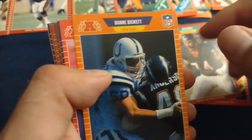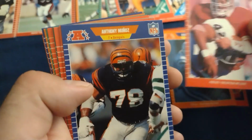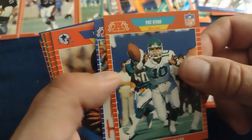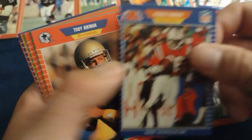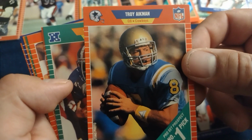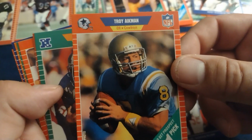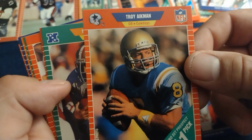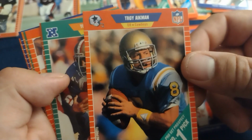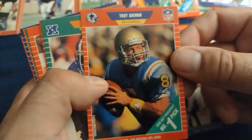Jim Colbert, Dwayne Bickett, Coach Del Rio, Anthony Munoz, Hall of Famer. We pulled an early one of him. Pat Ryan, Stanley Morgan. Hey, Troy Aikman. Funny story about Troy Aikman. I was going to the Packers-Cowboys game. They played them twice that year, which was weird because they weren't in the conference. They're in the NFC, but not the NFC Central.